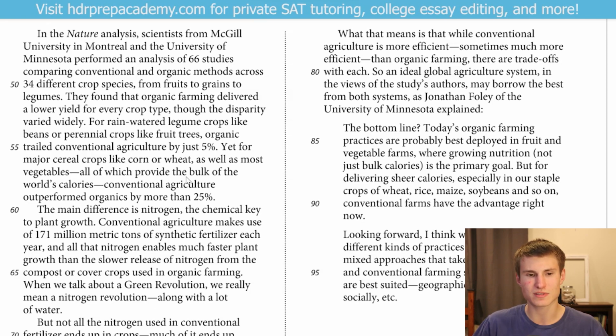For rainwater legume crops like beans or perennial crops like fruit trees, organic trailed conventional agriculture by just 5%. Yet for major cereal crops like corn or wheat, as well as most vegetables, all of which provide the bulk of the world's calories, conventional agriculture outperformed organics by more than 25%. The main difference is nitrogen, the chemical key to plant growth. Conventional agriculture makes use of 171 million metric tons of synthetic fertilizer each year, and all that nitrogen enables much faster plant growth than the slower release of nitrogen from the compost or cover crops used in organic farming. When we talk about a green revolution, we really mean a nitrogen revolution, along with a lot of water.